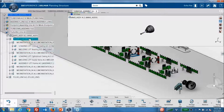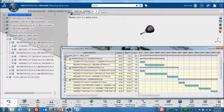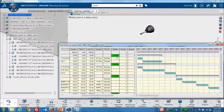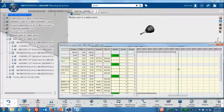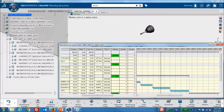And once I have defined this, the next step is to make sure that this is optimized for production. So using my Gantt chart, I can track the various utilizations across these workstations and then play around with the takt time to get the right utilization built in, as well as get to the ideal production takt time that I can utilize.